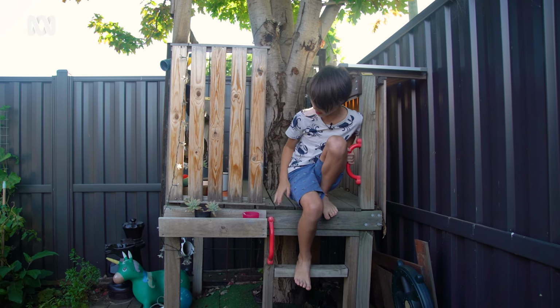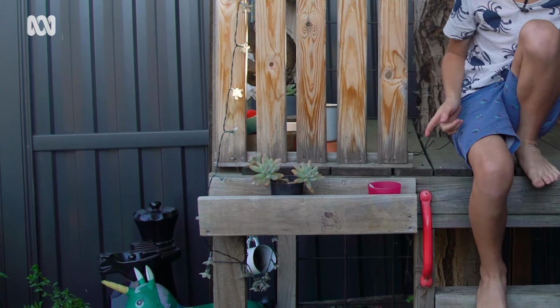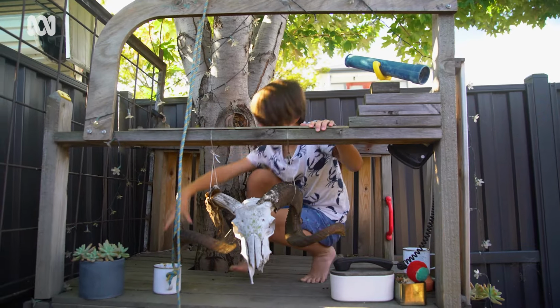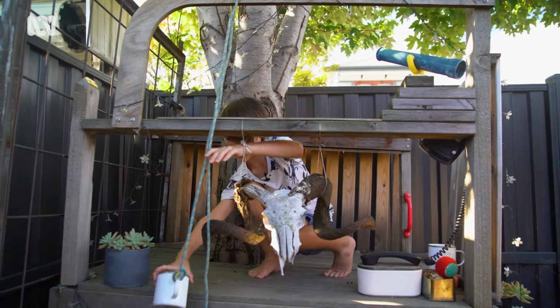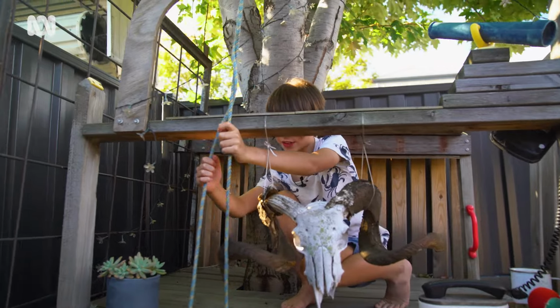We didn't have many plants, so I found that one and put it there. This is our pulley, which we use to get from the lower level of the ship.